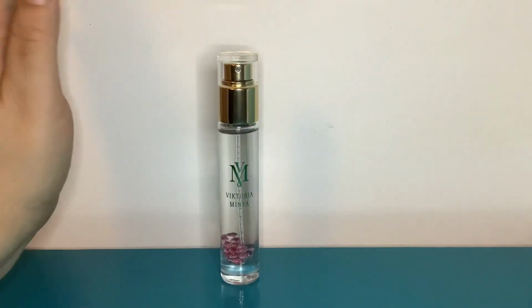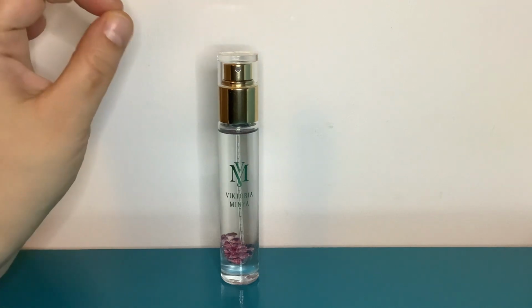Let's see, what else have we got? Oh, this one's kind of heartbreaking. Let's have a quick smell. Yeah, it's really sad. So this is one of my perfumes from my Victoria Minya set, and this is Victoria Minya Hedonist Rose.